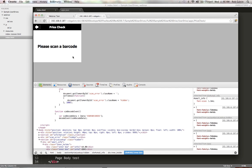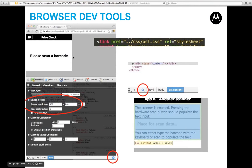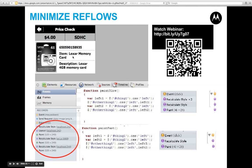And speaking of performance, this is a really big thing. This device has e-ink, as you know, and anytime we have to paint on the device, it takes some time. That's just the nature of the beast. So what do you do about it? You minimize the number of paints and redraws that the WebKit engine has to make. Well, how do you know what it's doing? And this is what gets everybody. This is the biggest thing when it comes to performance.